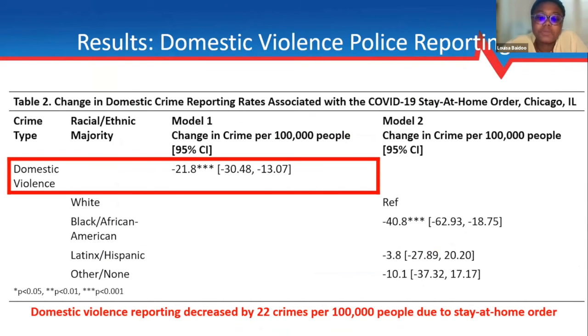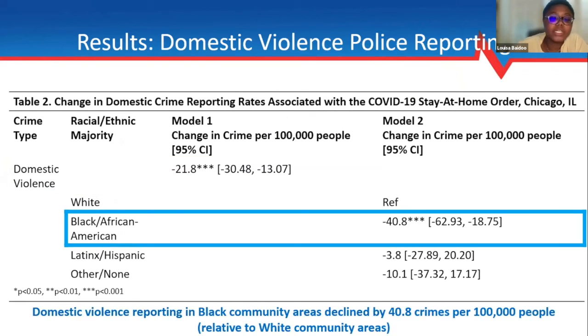And when we performed our regression, we found that indeed across community areas, domestic violence reporting decreased after the stay-at-home order. In red, you'll see the change in crimes per 100,000 people, followed by a 95% confidence interval. So this chart shows that domestic violence declined at an average rate of 21.8 crimes per 100,000. And when we looked at racial and ethnic differences, Black community areas reported significantly larger declines in police reporting. This blue box shows that police reporting in Black community areas decreased on average by 40.8 crimes per 100,000 people relative to white community areas. And that's a decrease which is nearly twice in magnitude of the overall trend.